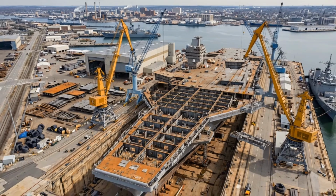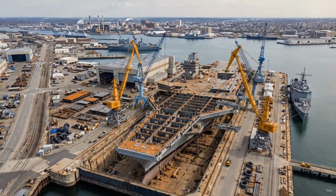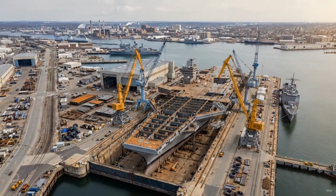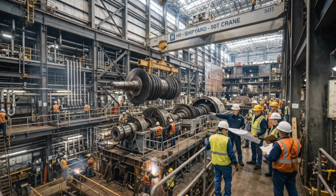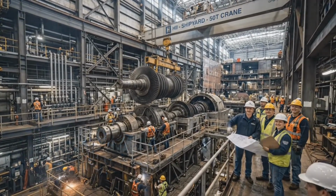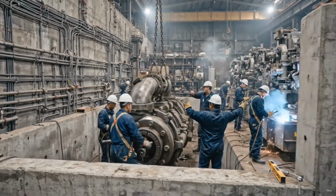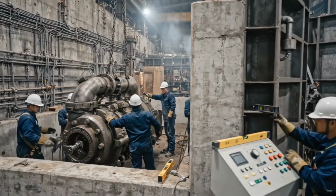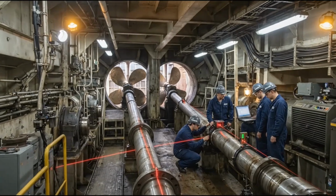With the primary hull assembled, the aircraft carrier is ready for the next stage, installing propulsion systems, electrical networks, and advanced combat technology. With the hull complete, construction shifts to the ship's propulsion spaces, where massive mechanical systems are carefully installed. Specialized teams prepare protected compartments that will house critical power generation equipment, following rigorous engineering standards.